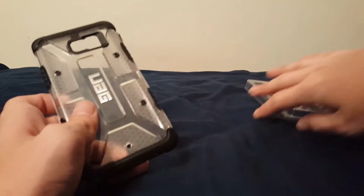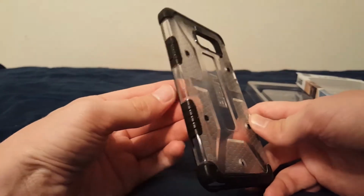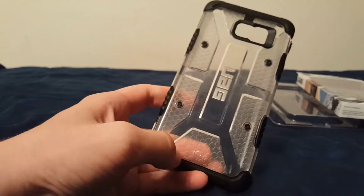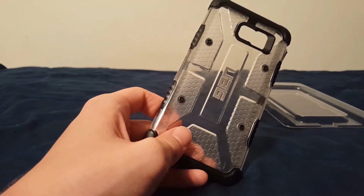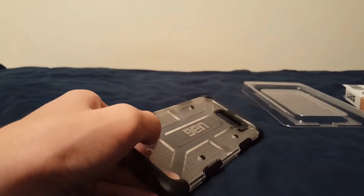So, this one has seen some wear and tear. I will tell you guys that. One of the screws is missing, and some of the rubber is starting to come off a little bit, as you can see, and obviously this one's covered in scratches, although I will say the newer UAG cases are a lot more scratch resistant. This one does not advertise scratch resistance, but this is the best for protection, hands down, out of any of these cases.